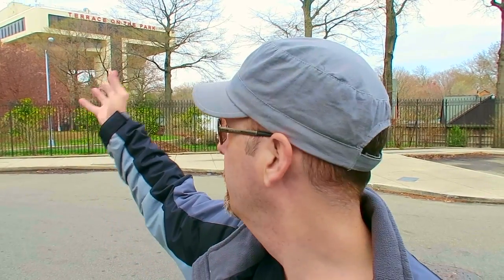Right here behind me is Terrace on the Park. This was actually used for a helicopter pad. So helicopters would come and land on the top of this building, and underneath it you have 4 columns that held the whole building up to make it look like the building's floating. So this building still exists, which is really cool, and you can see this building from the highway from Grand Central as you're driving in.